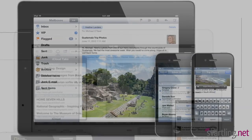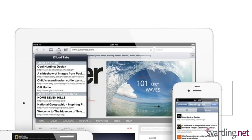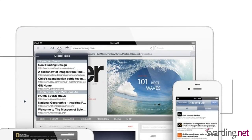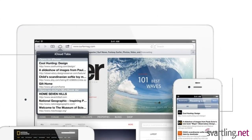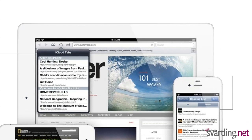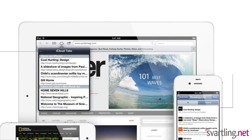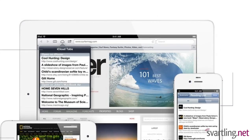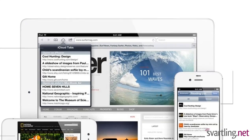And Safari, of course, has been much better now. Now we have offline reading list, so you don't need to have Instapaper anymore. And iCloud tabs, it syncs tabs between your Macs and iOS devices. Very useful. And you have full screen in landscape mode. That's very useful. And the offline reading list will save all your pages that you want to read later for offline reading, so you don't have to have a 3G connection or Wi-Fi connection anymore.